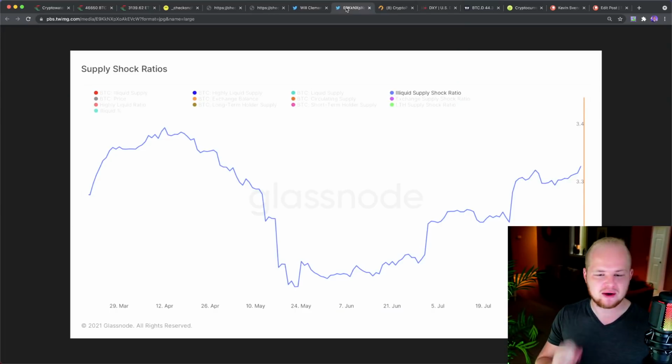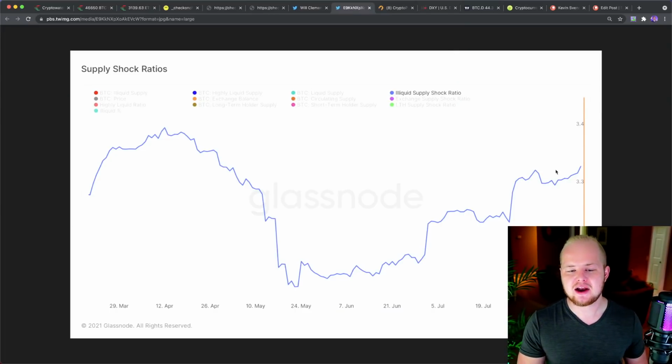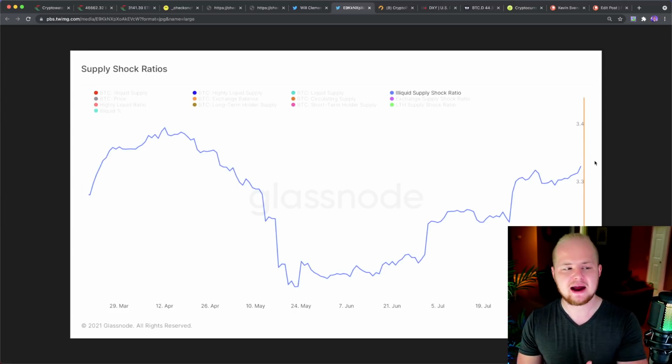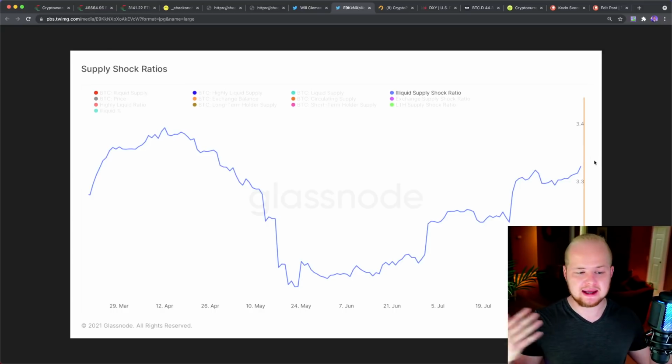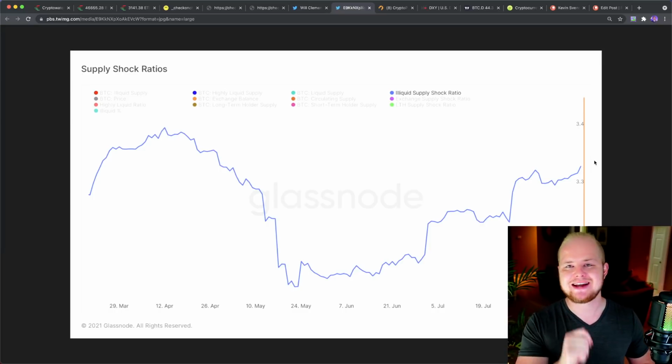The supply shock ratios actually just got another uptick, guys. Right, so since the beginning of August, we're now hitting higher highs. We have higher lows and higher highs on the illiquid supply shock ratio, which means that strong hands are continuing to accumulate, guys. Strong hands are continuing to buy Bitcoin. And this trend is not changing.